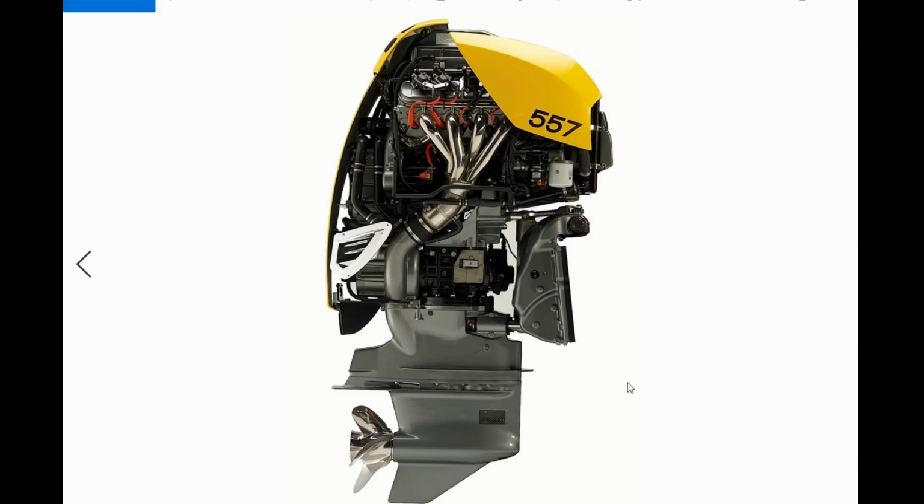There's going to be a bit of everything in this. This is all new to me. This is the Seven Marine engine. Now Seven Marine have stopped production.